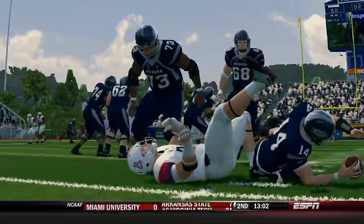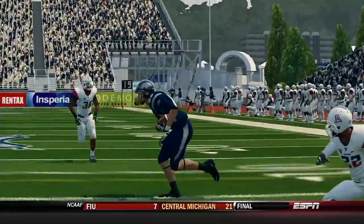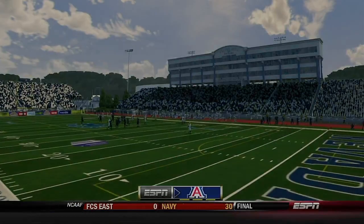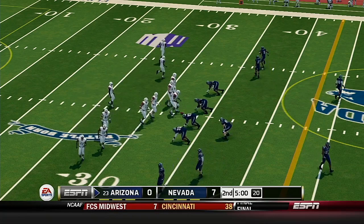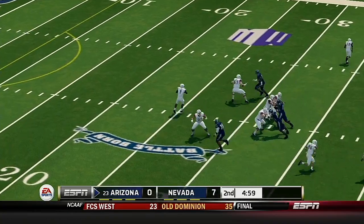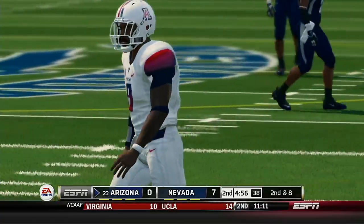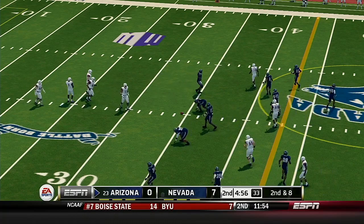And that'll do it. Very good first quarter of action. 7-0, Wolfpack. And we welcome you back to the action here. Just about set to start the second quarter. And they've got the dime package in there to try and deal with this five receiver look. Quick throw out to the receiver. He steps out around the 35-yard line. That makes it second and eight.